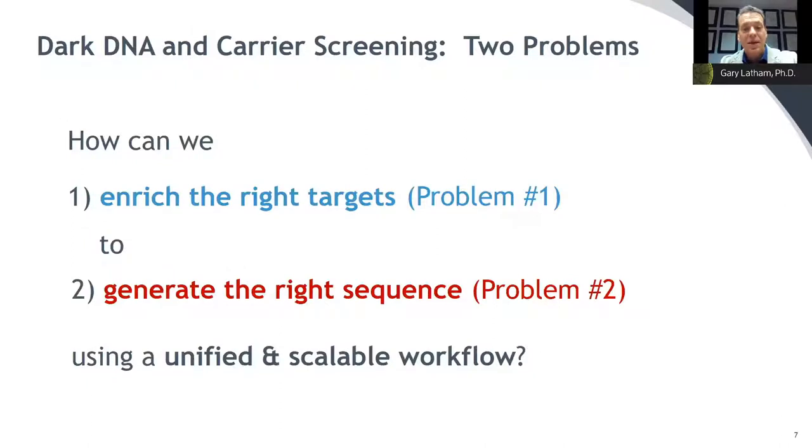Now, as I said at the outset, we have two problems. First problem is, how do we enrich for the targets of interest? And the second problem is, how do we sequence those enriched regions?